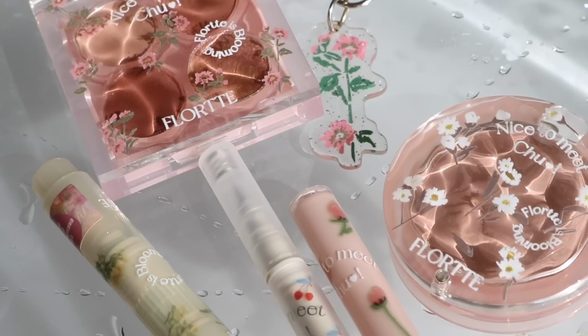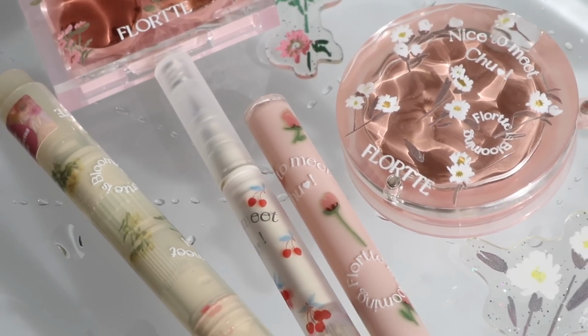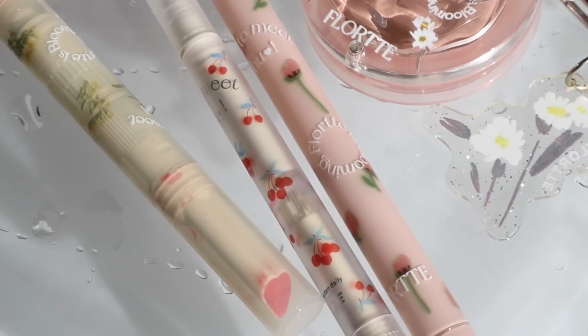So yes, I have 5 products from the Nice to Meet You collection. This collection is giving all the spring vibes. It's so delicate and dainty. I absolutely love it. I definitely feel like it's an older collection, but it's still available on Chic Decent, so again, it will be linked below.